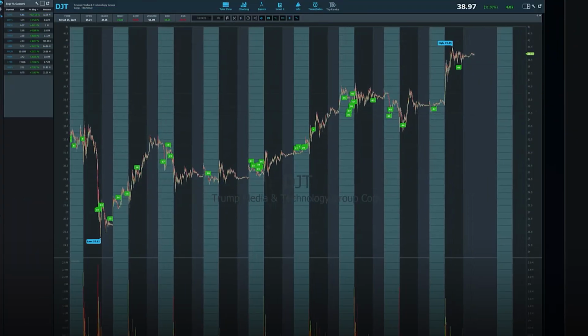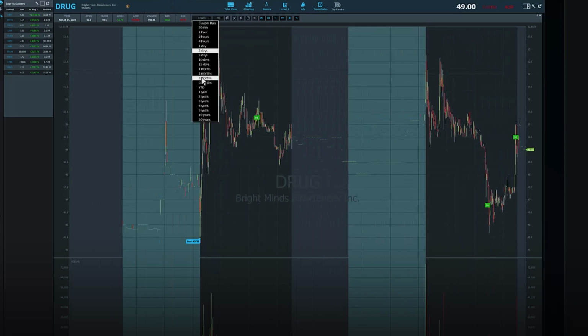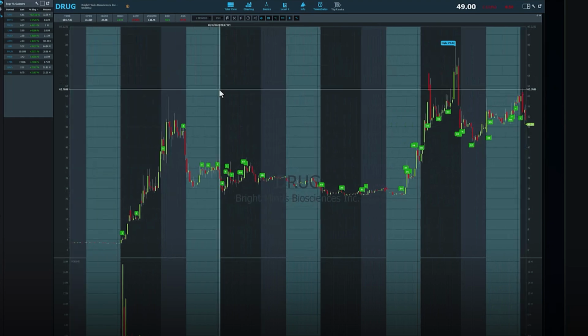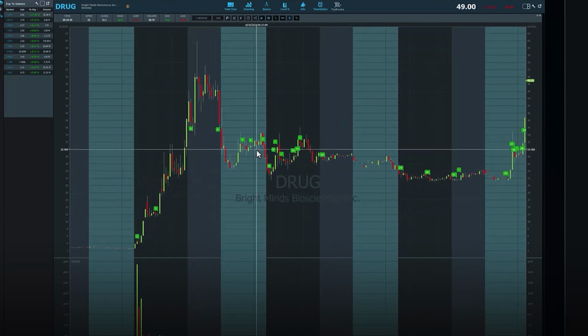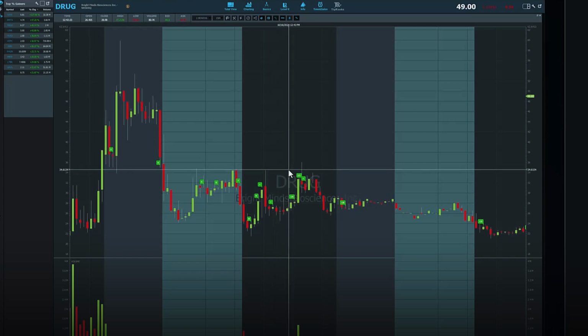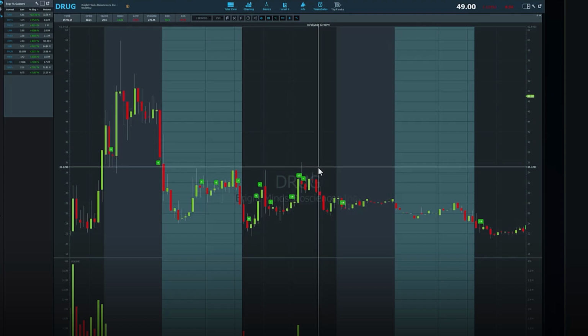Alright, so the first one we want to talk about will be DRUG. This is the one that bought pretty much all of the volume out. The initial spike starting at $2 went all the way to 50. First green day, of course, I did not touch it. I touched it on the second day when it tested the 26 area. I was not expecting this one to go all the way to 36 and potentially cause a big breakout.